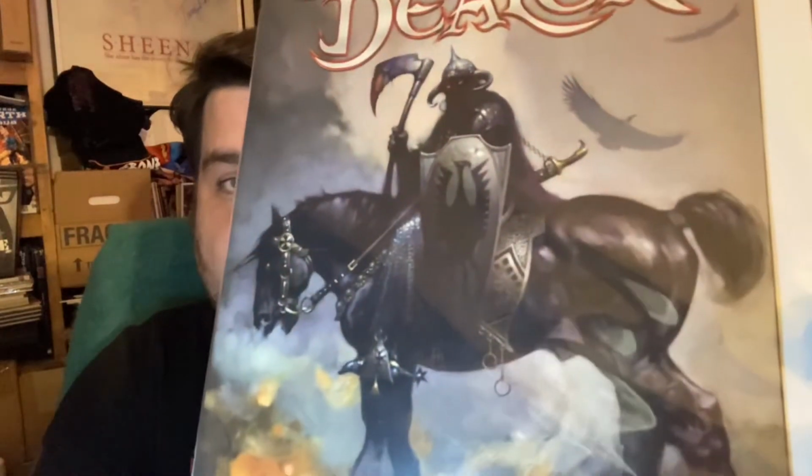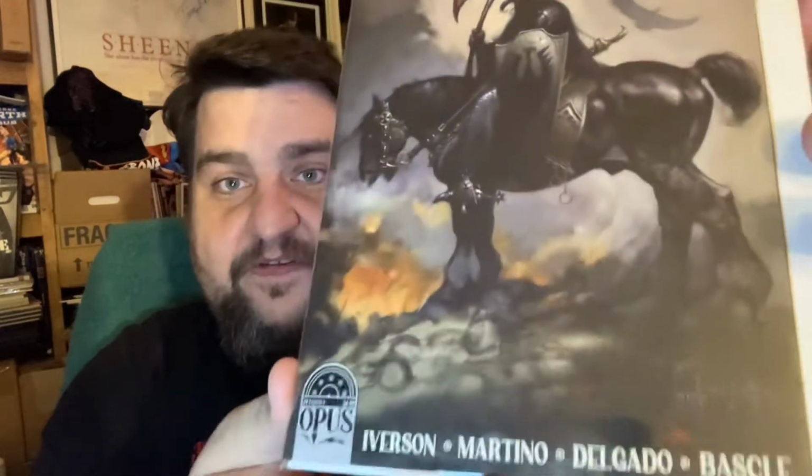Frank Frazetta's Death Dealer. This is a new book from, what is this called? Opus Press. And this is the Frank Frazetta cover. There were like 3 or 4 different covers to this book, but why would you get anything other than the Frank Frazetta cover? I mean, come on. That piece is just... And it holds up just as good today as a comic book cover as it held up when it was introduced all those years ago.